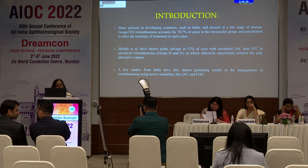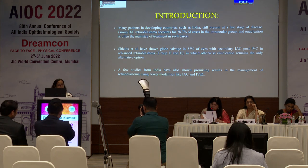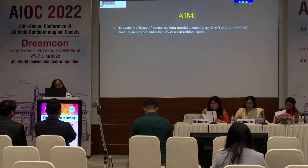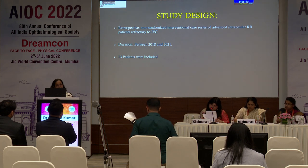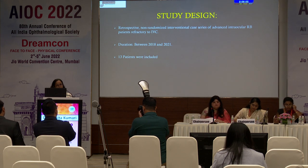In India also, a few studies have shown promising results in the management of retinoblastoma using advanced modalities like intravitreal chemotherapy and intra-arterial chemotherapy. So the aim of this study is to evaluate the efficacy of secondary intra-arterial chemotherapy as a globe salvage modality in advanced and refractory cases of retinoblastoma. It is a retrospective non-randomized case series of advanced intraocular retinoblastoma in patients refractory to systemic chemotherapy, including all patients who underwent the procedure between 2018 and 2021.